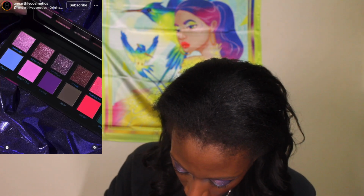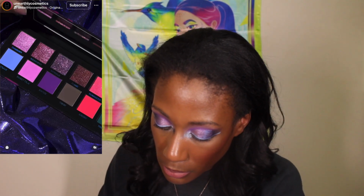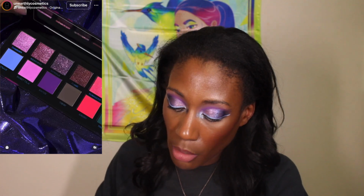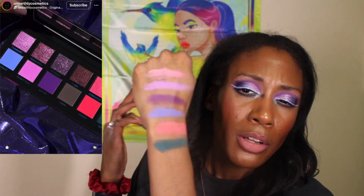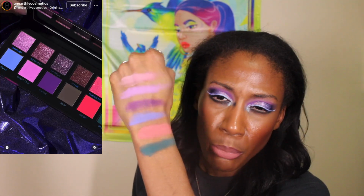So I'm going to swatch the shade now. Let me spell it out for you. Ha ha ha. So I'm just doing all the mattes right now. So here are all the mattes alongside, like I said, what you're seeing over there. I feel like they're looking pretty close.